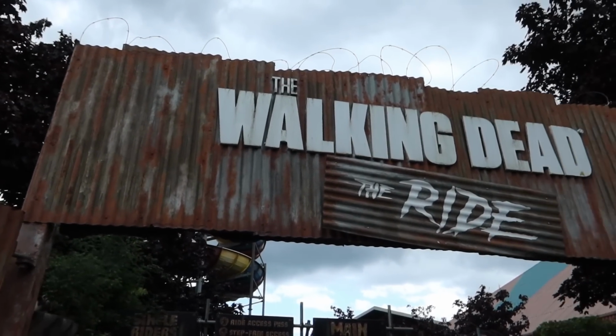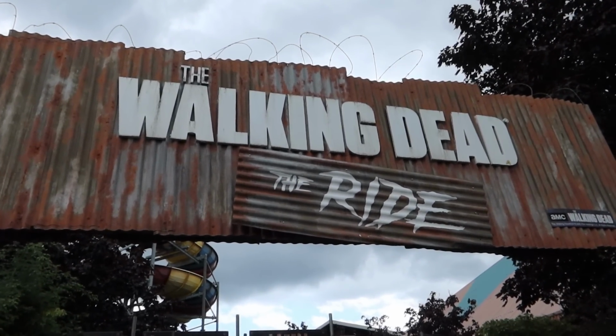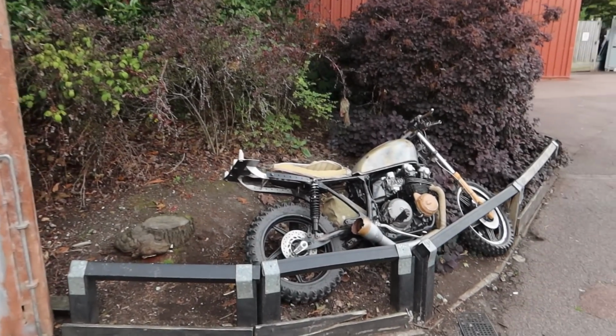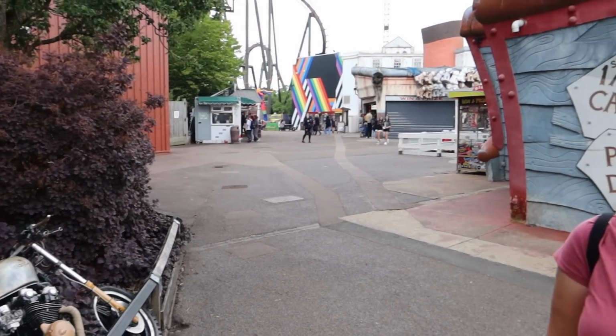Well, we waited just 5 minutes there for the Walking Dead the Ride, and yeah, the coaster itself is great fun. It's a Vekoma family coaster, and yeah, it's a really good fun ride, of course, built in the pyramid here at Thorpe. The theming isn't anything spectacular, however, there is a really good scene in there where you kind of drop down. It's a bit like the Mummy at Universal, isn't it?